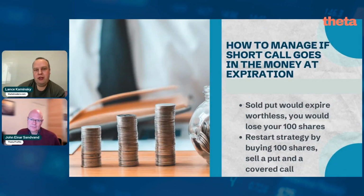What then if the short call is breached? What is your strategy then? So if the short call is breached, you're actually at the maximum profit at expiration, because at that point you're going to be gaining usually some capital gains on your shares, especially if you sold the call out of the money. You also keep both sides of the premium. You're keeping the covered call and the cash secured put premium.